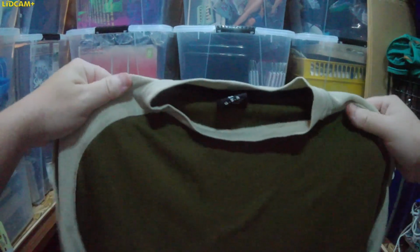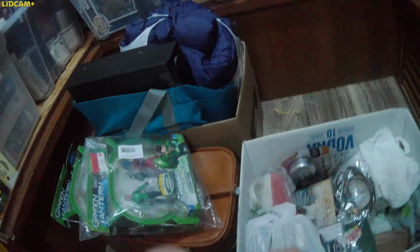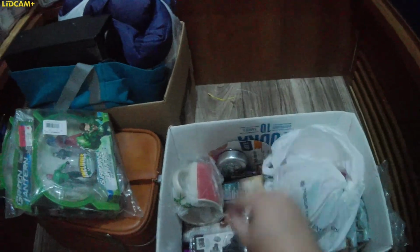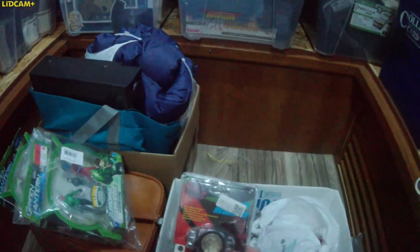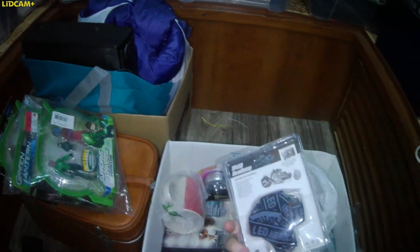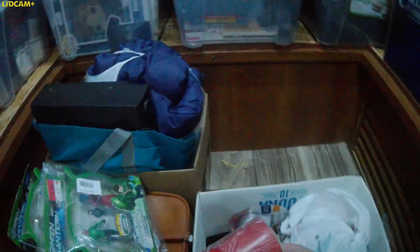Got a shirt here. Made in the USA, looks like. A medium Prana. And, worth a couple bucks, I guess. I don't know the brand, so I have to look it up. A headlamp. Mine, of course, I have a headlamp built into my camera here. Probably not worth much. Maybe a dollar.